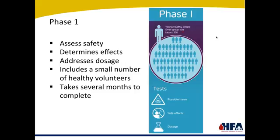In phase 1, they're really looking at safety. They want to determine the effects. They do want to address dosage, but it's focused. There's only a small number of healthy volunteers that they test the treatment on, and it can take several months to complete. So it's not too long, and it's not involving too many people. This is really the initial kind of test.